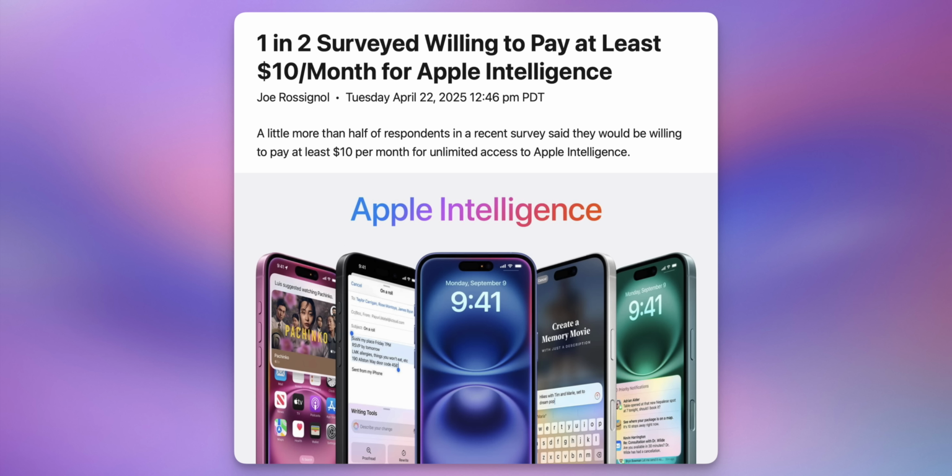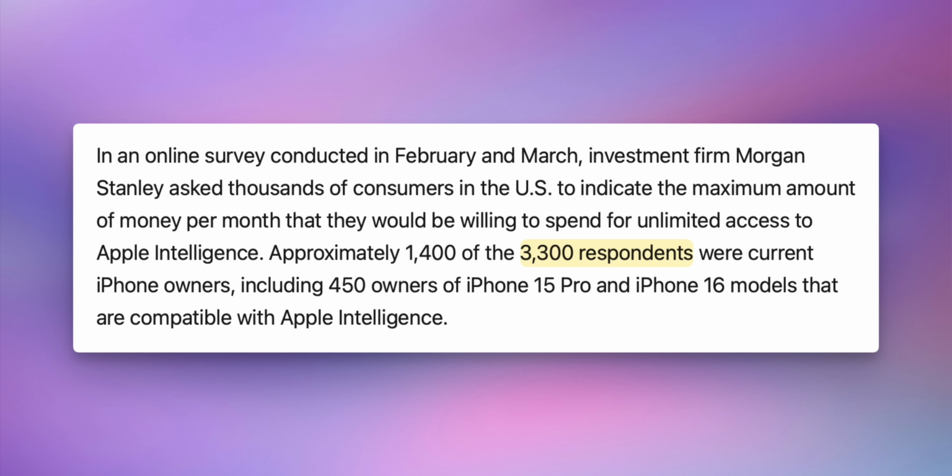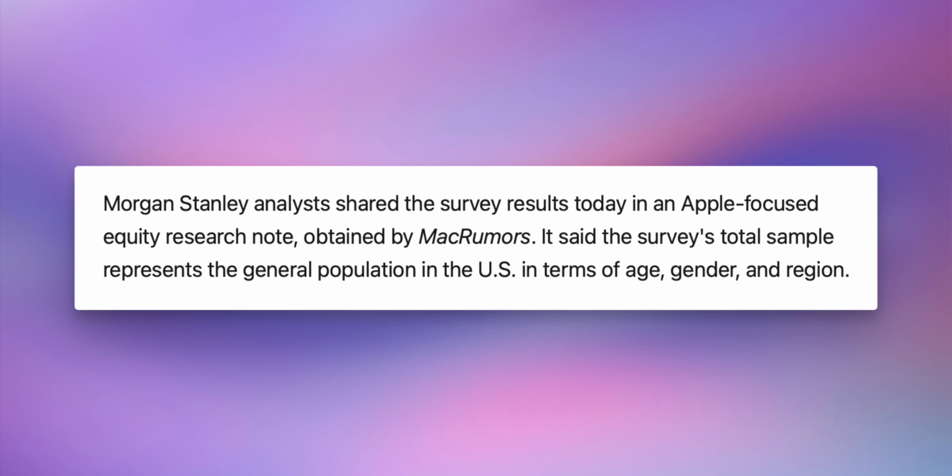And the reason I asked that is because this week we did see the results come out from a new survey from Morgan Stanley, where they asked about 3,300 people here in the US if they would pay for Apple Intelligence, and 1 in 2 people that were surveyed said that they were willing to pay at least $10 a month for Apple Intelligence. And keep in mind, Morgan Stanley said that the total sample for this survey represents the general population in the US in terms of age, gender, and region. So it's pretty accurate.